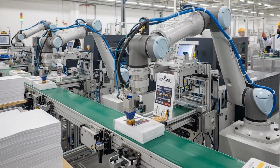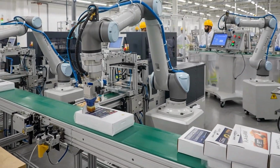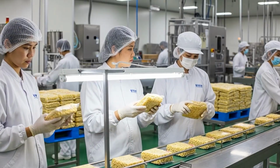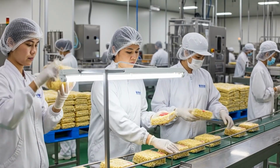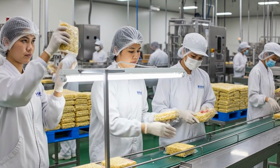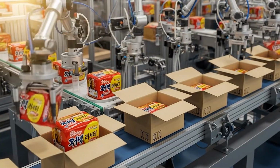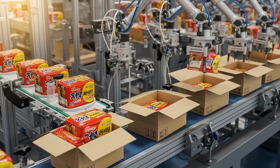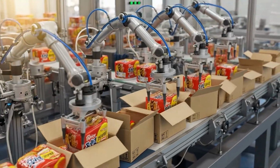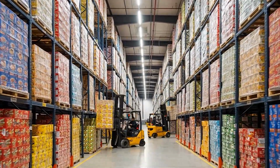Each product receives its label and information. Workers perform final quality checks. The noodles are packed into boxes for distribution. The finished products are stored in the warehouse.